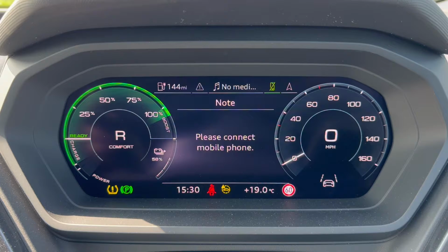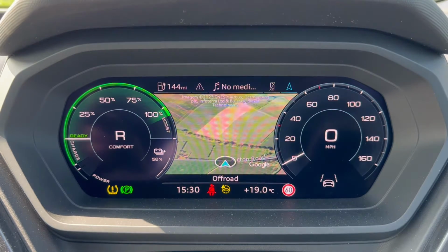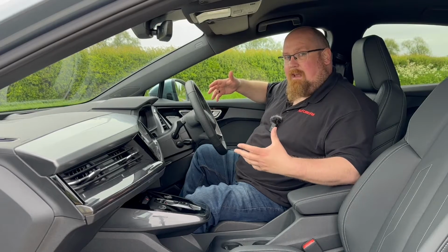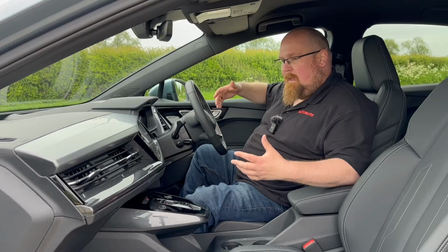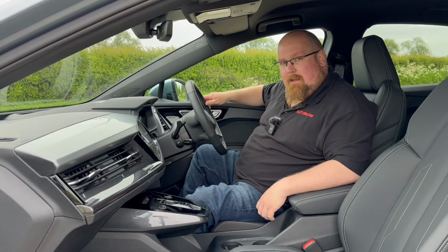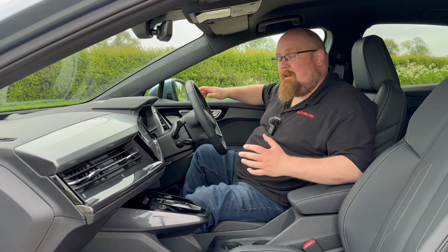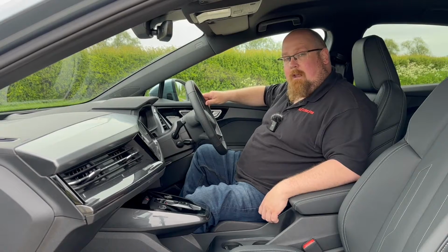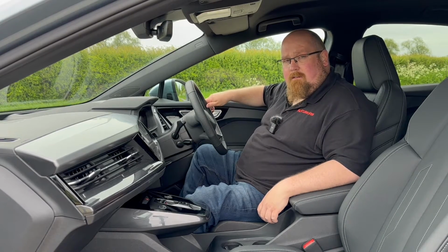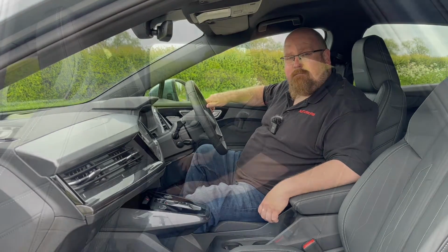So all in all, being sat here in the front of the Q4, even though this is like a big family orientated SUV and electric vehicle, it does feel very stylish in here. There is a lot of very good perceived quality in here, and the technology is very good as well. It is a very nice place to be. And on that note, I think it's time that we stop looking at the front of the e-tron seats and see what the Q4 is like in the back.